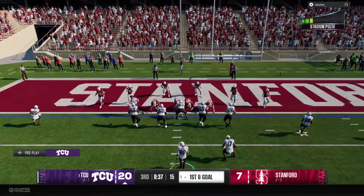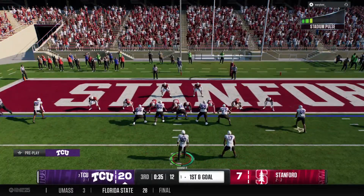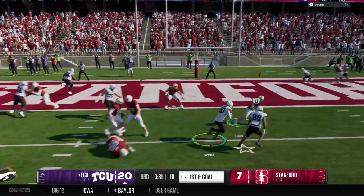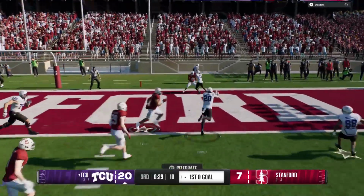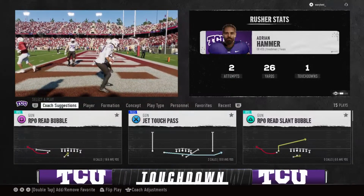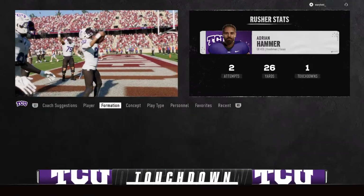And the Horned Frogs trying to pay off the threat on first and goal. On the option. Touchdown, Horned Frogs! And they add 6 more to the board with that trip to the house.